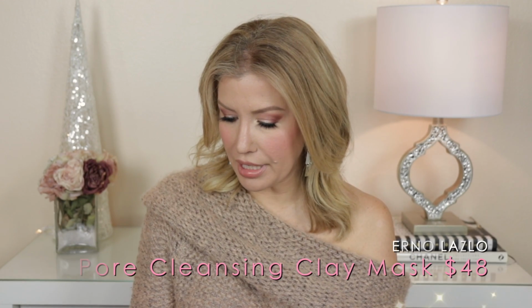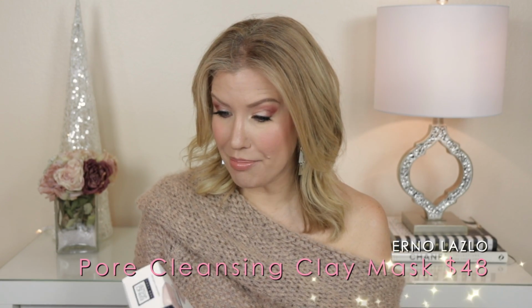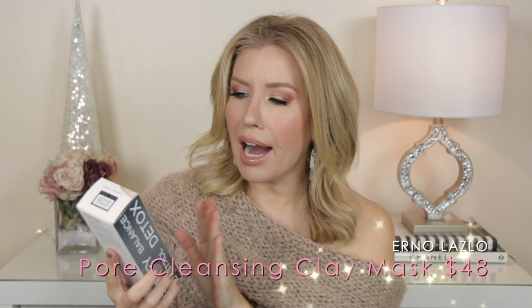Next up is the Erno Laszlo Exfoliate and Detox Pore Cleansing Clay Mask. Yes. I have been using Erno Laszlo products off and on for probably 20-some years. I began my career in the beauty industry behind a makeup counter at a department store, and Erno Laszlo was one of the brands that was also there. Over the years, I've tried many Erno Laszlo products and have been impressed by a lot of them. Most of them, in fact.